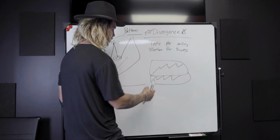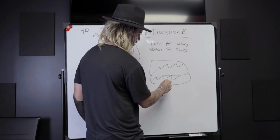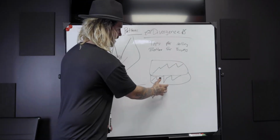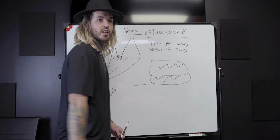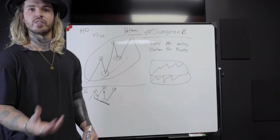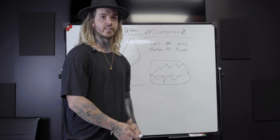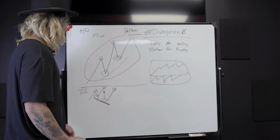But let's say for some reason on this one it shot all the way down to here. Do you see where I mean by that? This has to catch up to this. So they're supposed to be aligned. But when they're out of alignment, what does that mean? Something's happening. Something has to align again. Exactly. And this is hidden divergence.